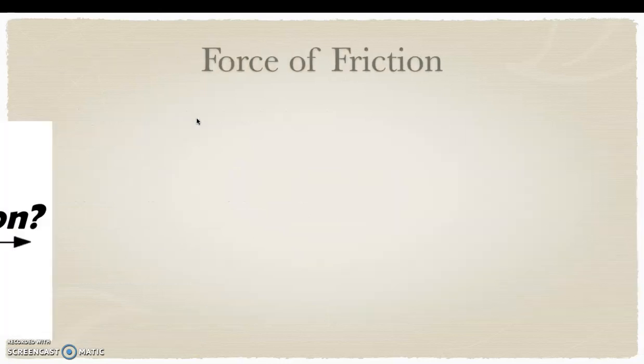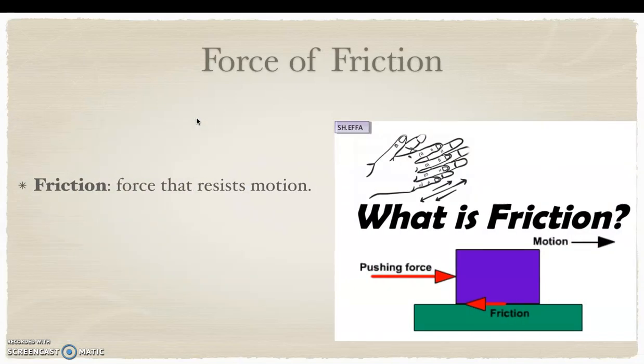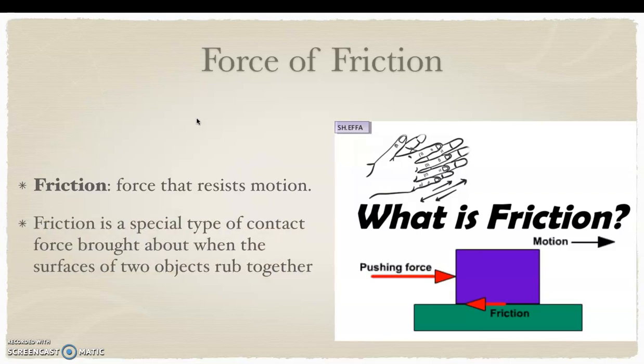Moving on to the force of friction. Friction is the force that resists motion. Now, can we sense friction? Can we feel friction? Yes, we can. So, friction is a special type of contact force brought about when the surfaces of two objects rub together. So with your two hands, what you can do, you can rub them together. As you rub your two hands together, you are causing what? You are causing friction, which is a special type of contact force brought about when two objects are rubbed together.